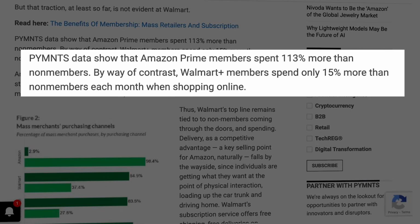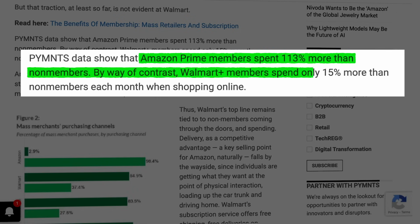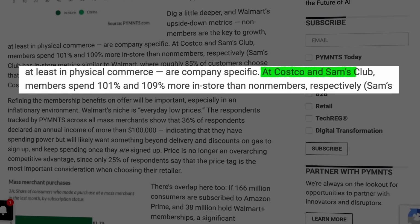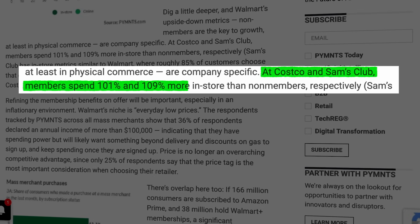But why would Amex and of course Walmart partner up? Well, because they're probably going after more affluent, higher spending types of people. Based on the data gathered by Payments and posted here in this post, we see that the Amazon Prime members, as an example, spend 113% more than non-Amazon Prime members. And then by contrast, Walmart Plus members spent 15% more than non-members. Additionally, at Costco and Sam's Club, of those members who have memberships, they spent 101 to 109% more in store than non-members.